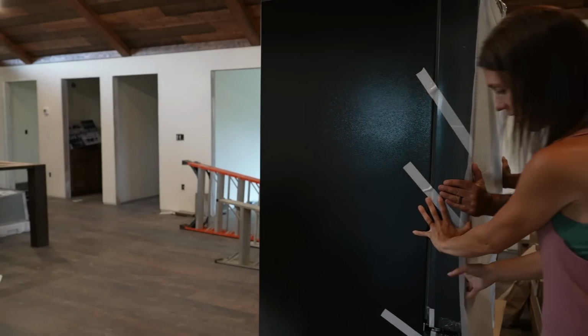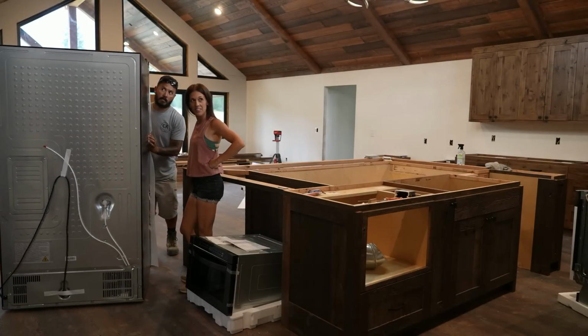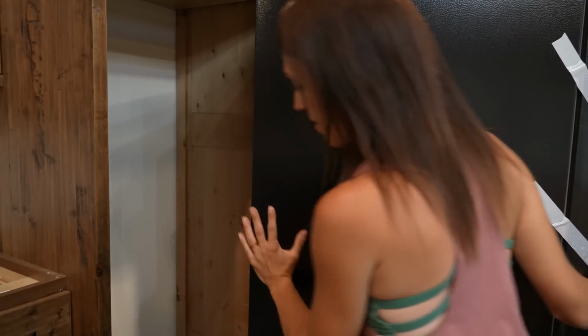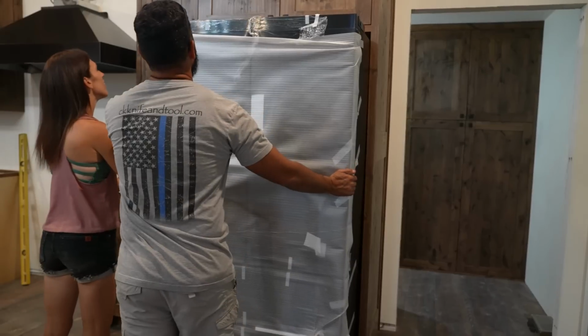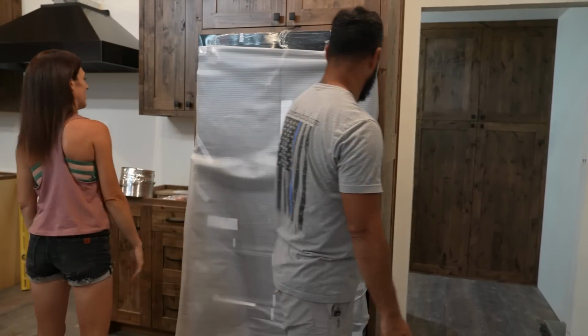Let's see if it fits in there. Better fit. Let's make sure so we can sleep tight. It's gonna fit like a glove, mama. Like a glove. Nice and tight, just the way. Oh yeah. Like a glove, mama, like a glove.